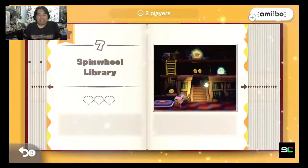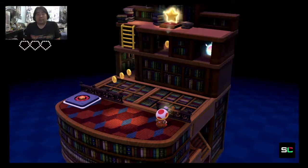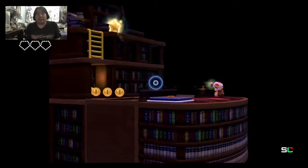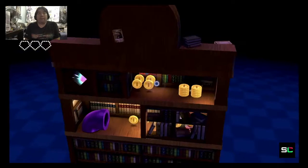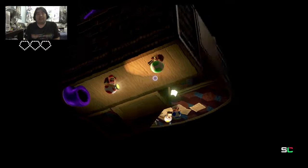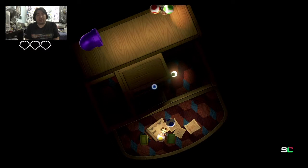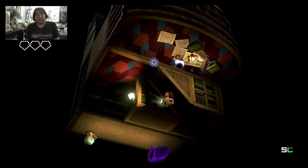Spin Wheel Library. Alright, that sounds interesting. Oh my goodness, what is this atmosphere? Oh, there's a pipe there. Okay. Let's go into the pipe. Oh man! Oh, whoa! Trippy! Hello? What is this level?